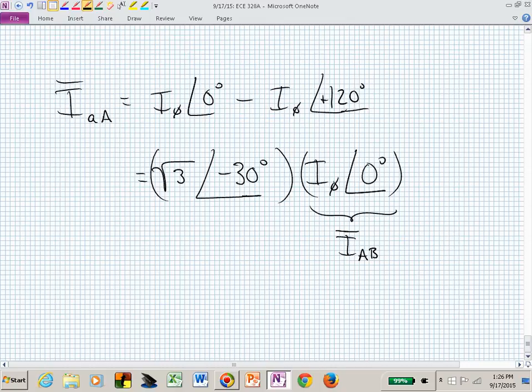And again, you can sketch those phasor relationships. But I think you can start to picture these now, what the line current looks like relative to the A phase current.